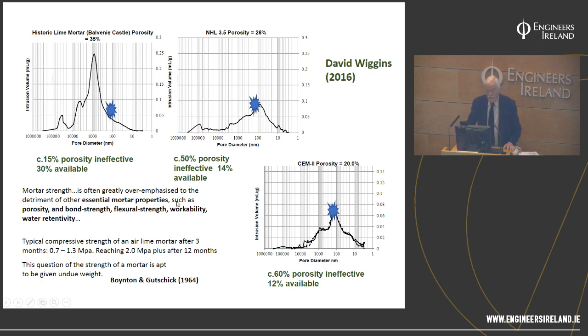I should say, by the way, as an abstraction, that the compressive strength of a mortar is an over-exaggerated phenomenon. It's not of much interest. Much more important are its porosity, its bond strength, its flexural strength, workability, and water retentivity, retaining water, particularly if it's going to handle like a harling on the surface, the blotting paper role of a plaster. These are much more important.